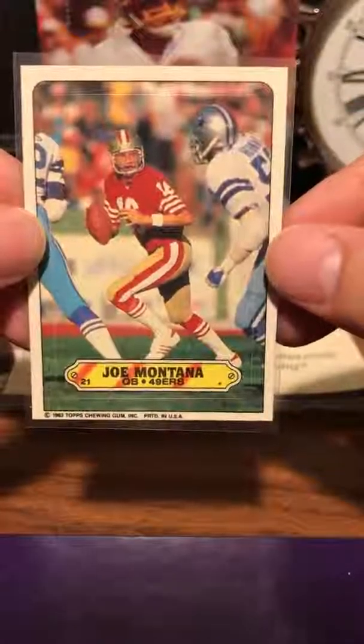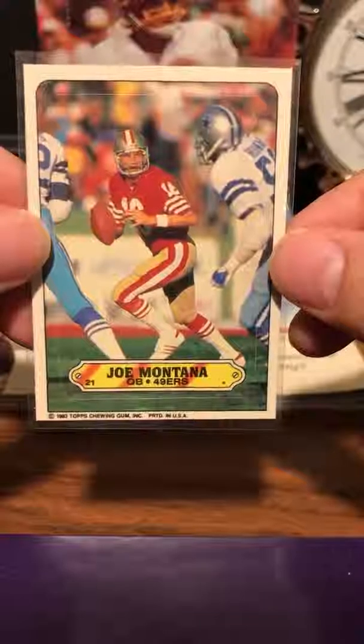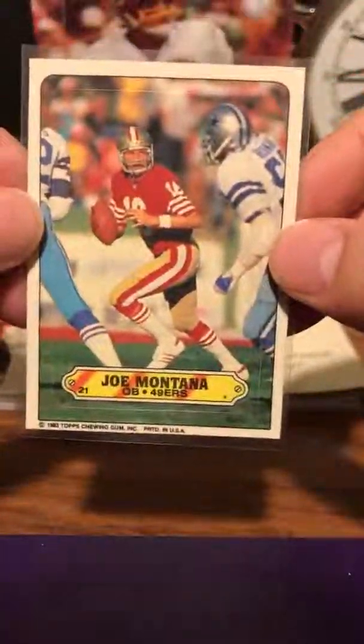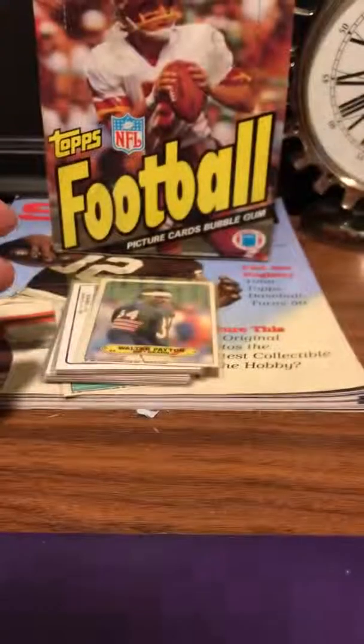But what is good is this Joe Montana sticker insert. These ones are tough to get in a high grade. So a 10 in this is about $300. But it's a really good card. I'm thinking maybe a 9 if I'm lucky, and a 9's going for about $80 to $85.